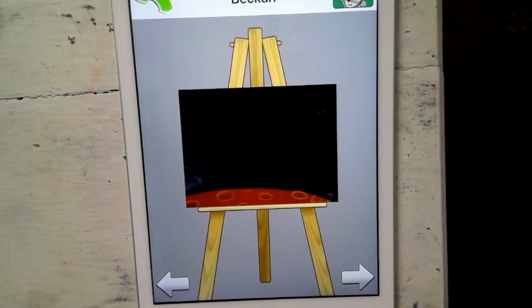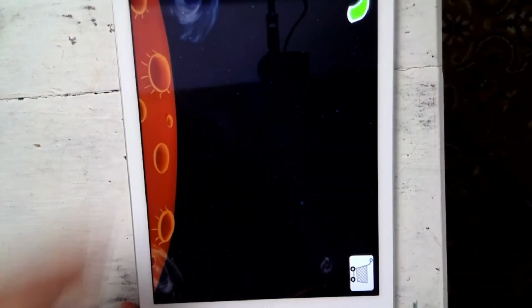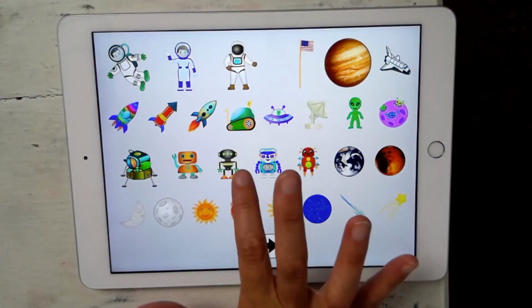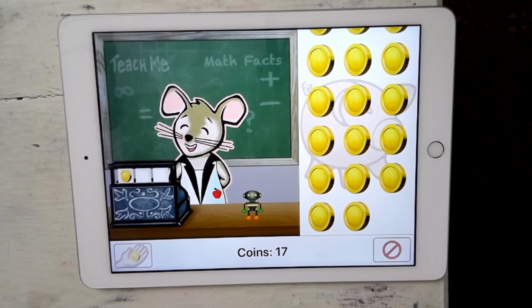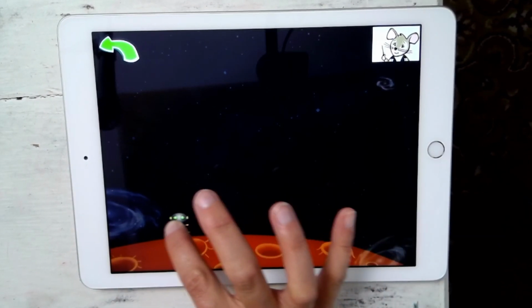And this is where you can decorate a landscape. So let's say you have a kid that's really into space. And we want to put a little robot guy. Thank you, and come back soon. Okay, so he was only 1 coin. That's cool. Move your stickers, drag them around the screen.